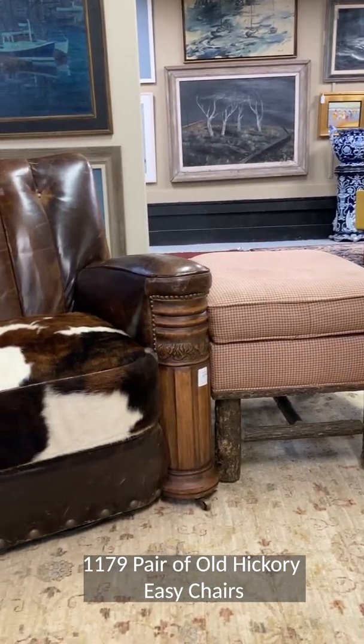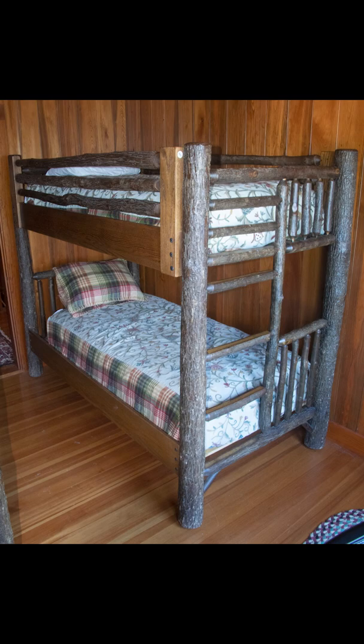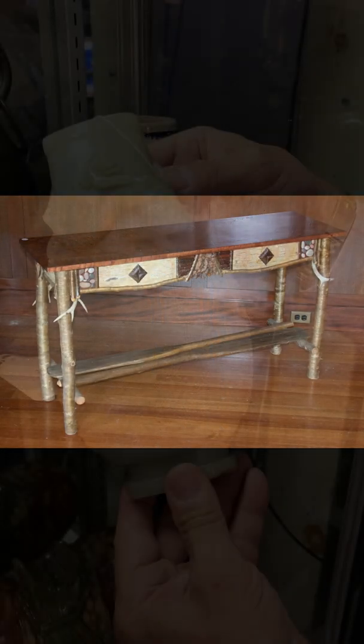and we have a matching pair of sofas. We also have some fabulous Adirondack headboards and bunk beds and chairs and side tables and consoles and servers. These pieces are all going to be sold on Friday.